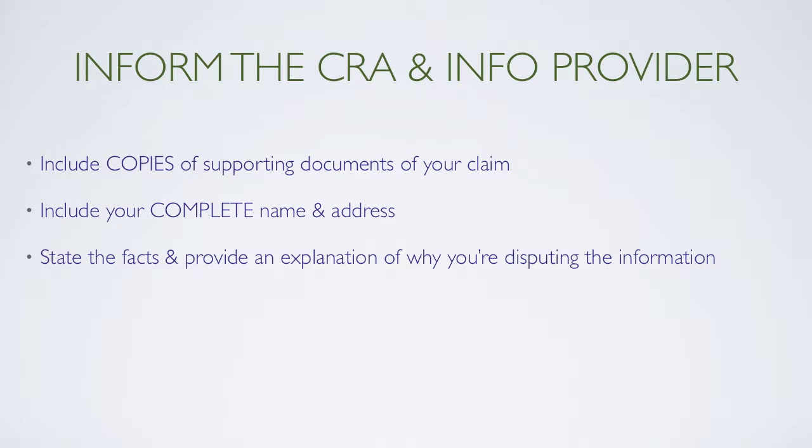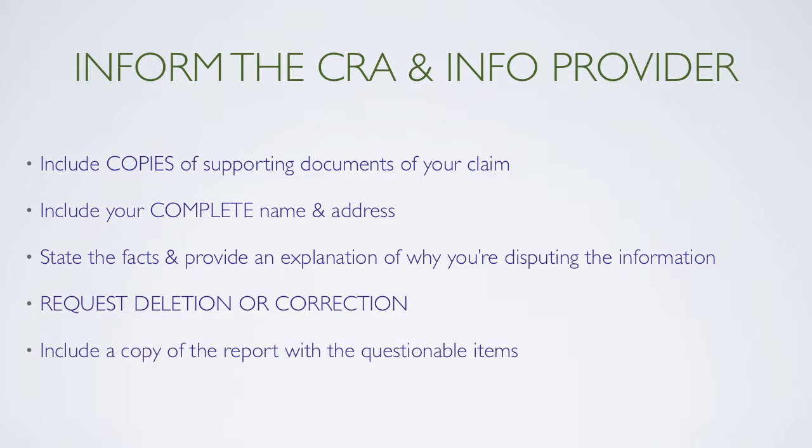Make sure you state the facts and provide an explanation of why you're disputing the information. It's very important that you stick to the facts and you're clear as to why that information is incorrect. You have to specifically request a deletion or correction to the incorrect information. Additionally, you want to include a copy of the report with all the questionable items identified.